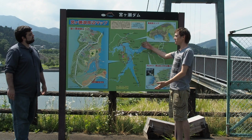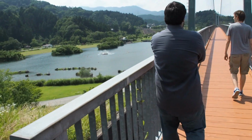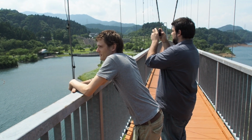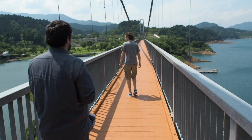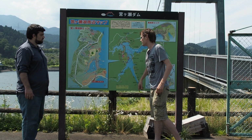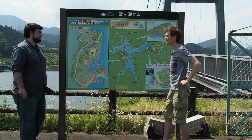Alright guys, we got to Lake Miyagase. We found a map that shows us where we are. Now, the next part's the exciting part. We're going to go from here up more to the peak. This road is 17 kilometers and it goes up, up, up, up. And it's really twisty and really fun. So I'm hoping to get some action. I'm hoping to make it up the hill.